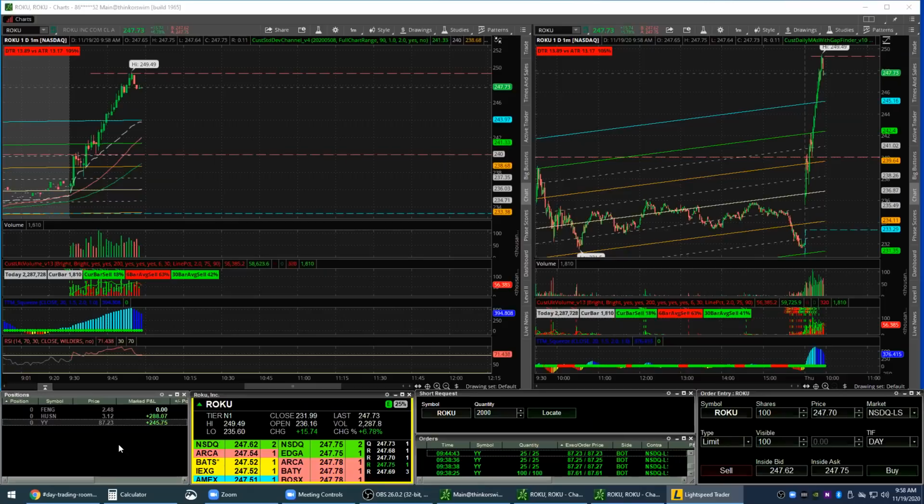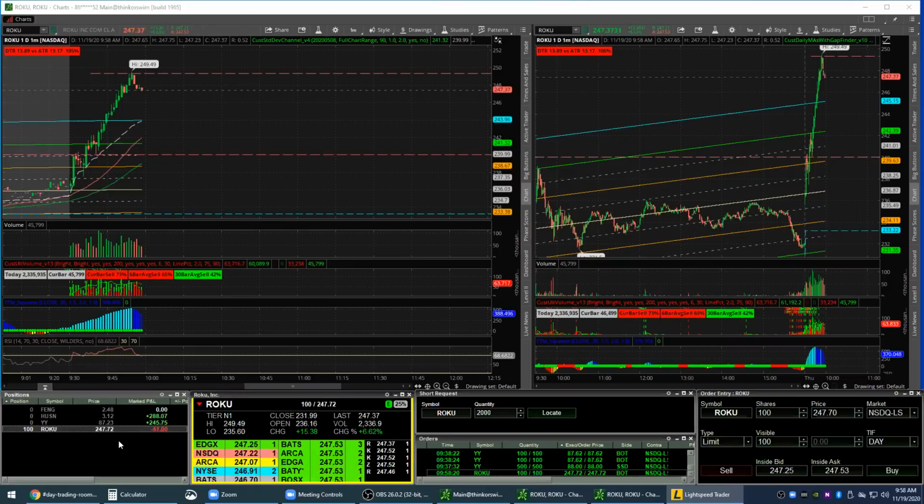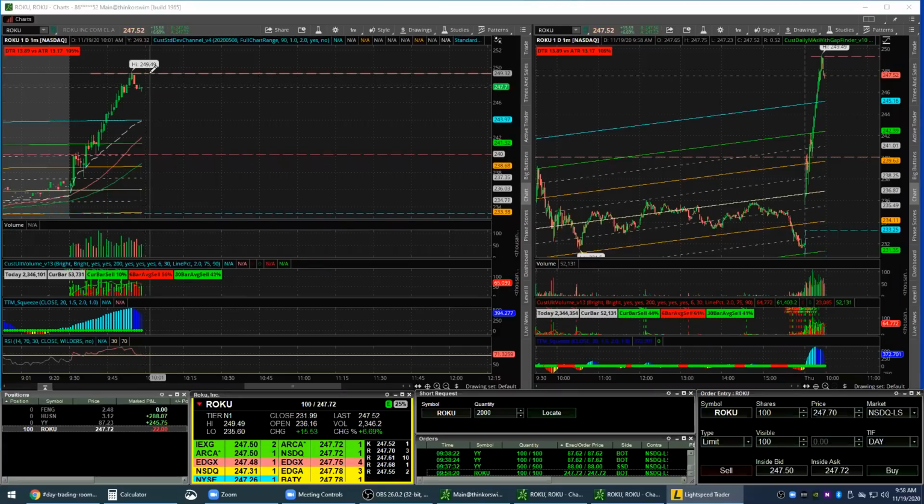So far, that short is not breaking down, which makes me wonder if I should start grabbing some shares long. So I grabbed 100 shares long here on Roku. Something tells me this dip might not fade too much more, and we're going to try to pop back towards the highs. So I just grabbed 100 because, again, we're starting very high in this move.